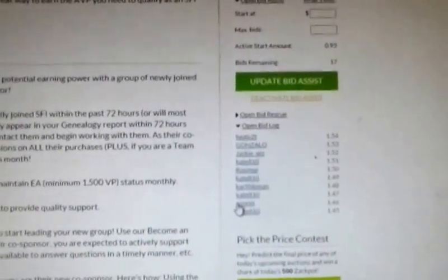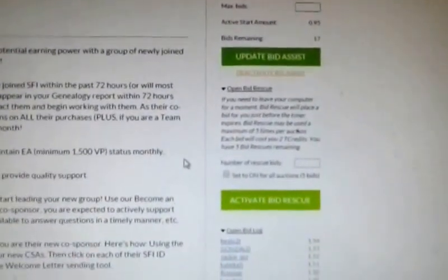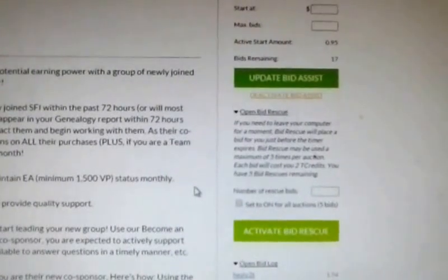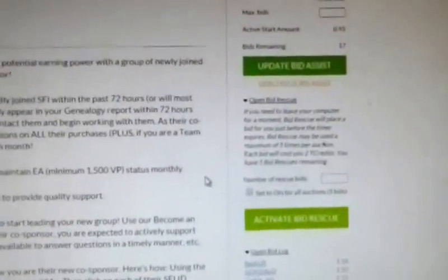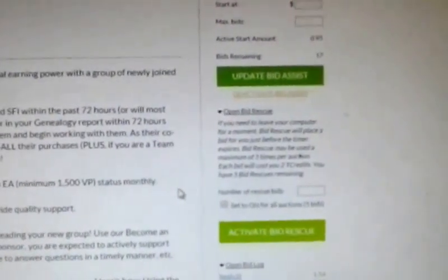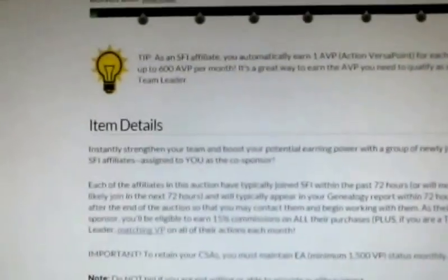Okay, this is important, what I'm showing you about the bid log, the bid assist, and there's also what we can use, which is bid rescue. The way bid rescue works, and it says here it may be used a maximum of 5 times per auction, and it'll cost you 2 T credits. So what you do, you put up to 5 bids in there, and you walk away from the auction. You go to the bathroom, eat your dinner, whatever you want to do, and it'll bid for you at the last minute. It'll place that last bid. And if there are other bidders, then the auction will continue. If you are that last bidder, then you win. As simple as that. You win for less than 2 T credits. All right. But anyway, this is going to be it on this training video.